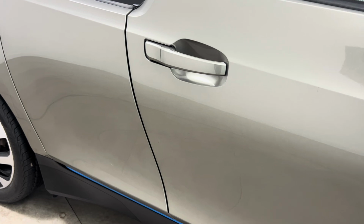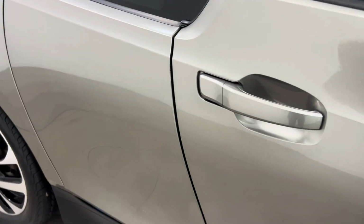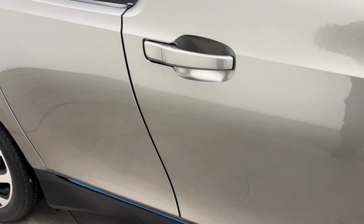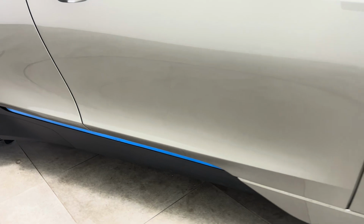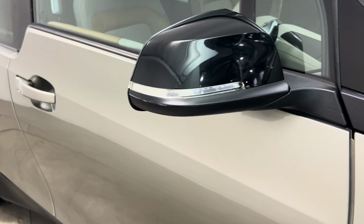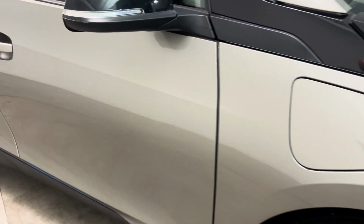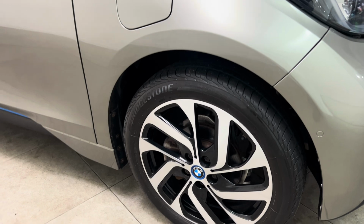If there's going to be any marks underneath one of the handles, usually on the drivers, but again, not the case. All the door edge, really nice as well. Can't spot any chips once again. Also get low down so you can see there's no marks or damage to the driver's sill. As I've already said, both mirror covers free from any scuffs. Nothing to point out on the driver's front wing.